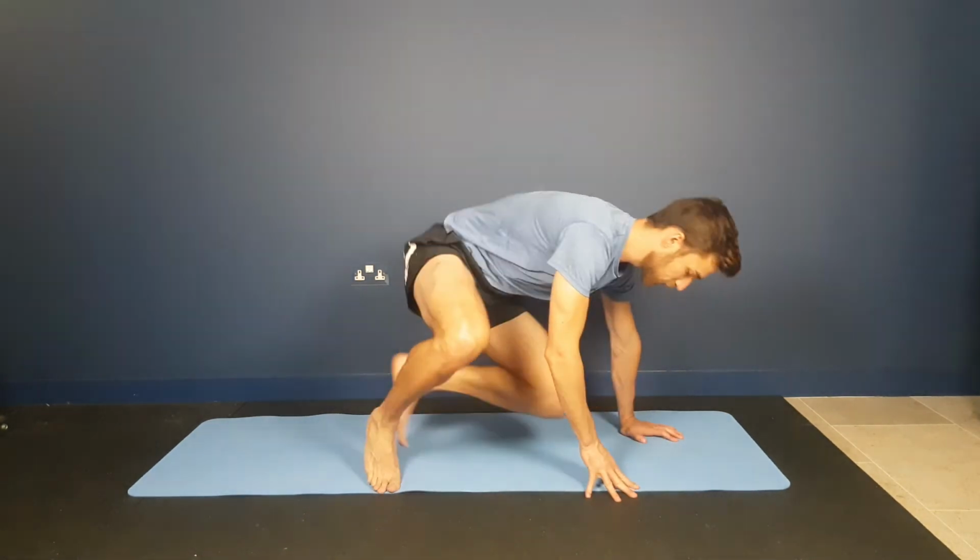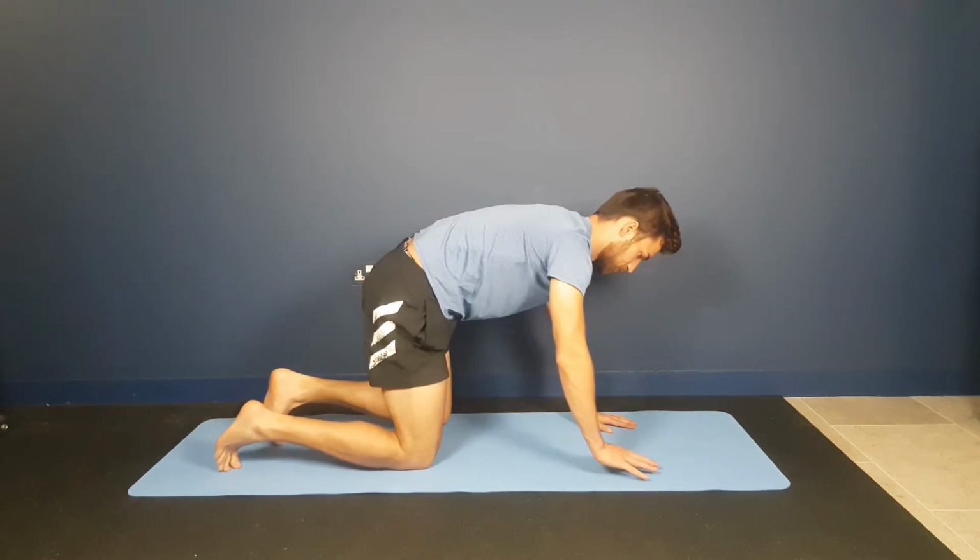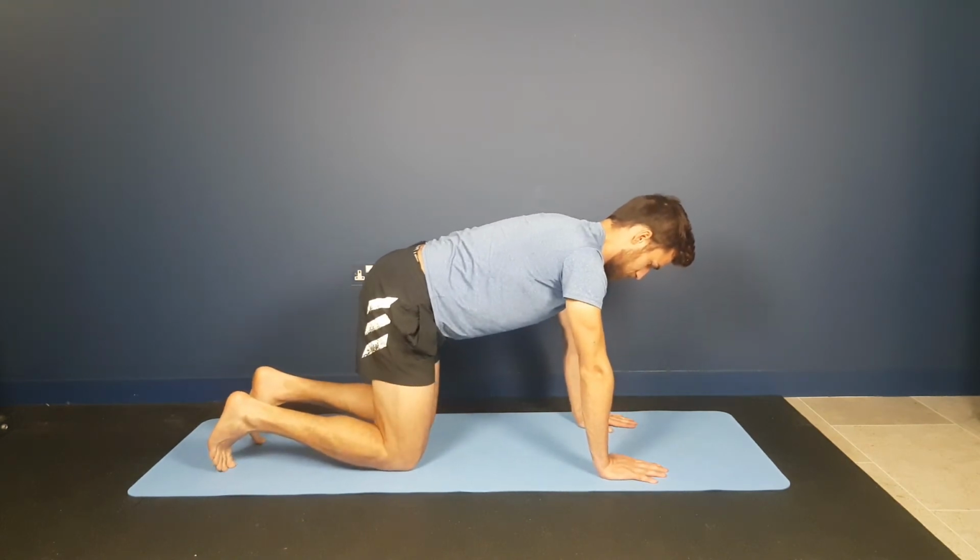Fabulous. So after the thoracic rotation stretch comes our cat and camel. This is a really great way to help supple your body up and increase the flexibility of your spine, and help your body and your mind grow as one. So coming onto all fours here.